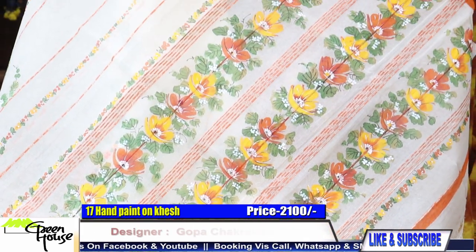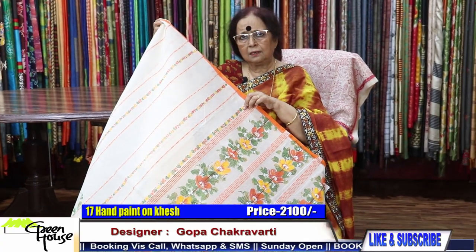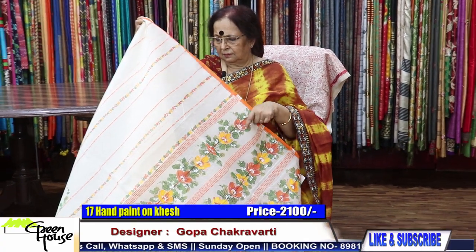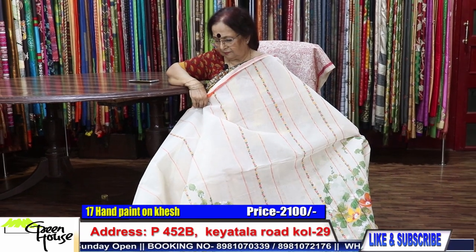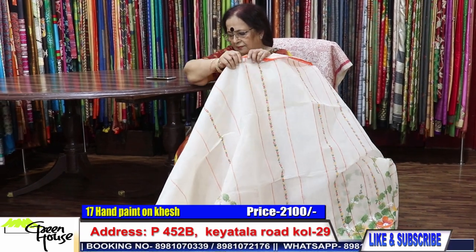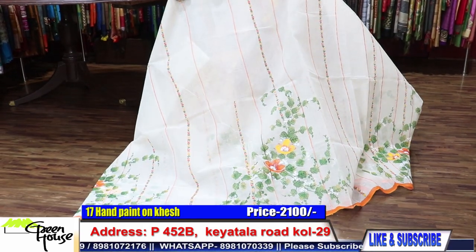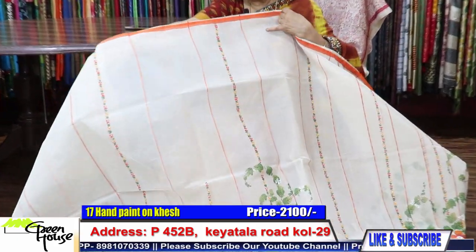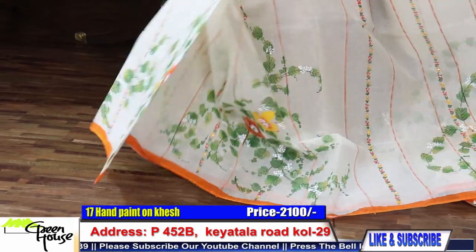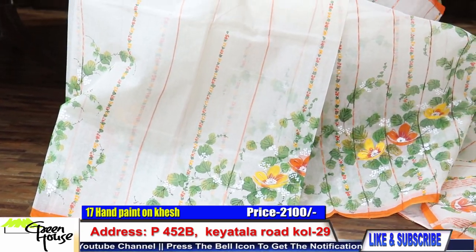We've been using this material for a long time. They're all tested ones. The saree goes like this. This is on khesh tangail. Look at this saree.